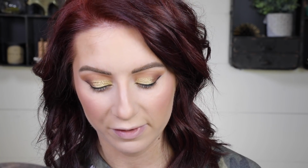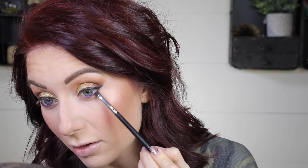These are fantastic. They last in your waterline all day long. Take that deep purple that we mixed on the outer V. I'm gonna stamp that on the lower lash line, just right along here. Take a little bit of a mid-tone brown color, just to kind of blend it a bit.